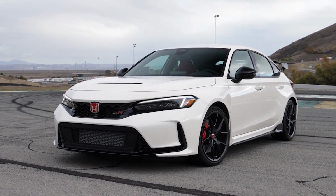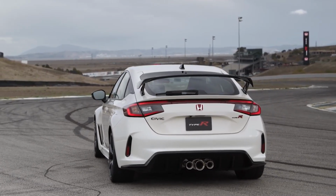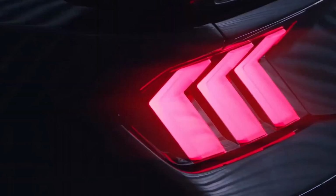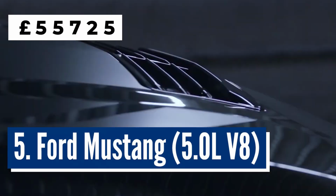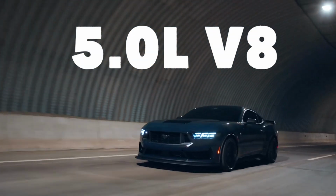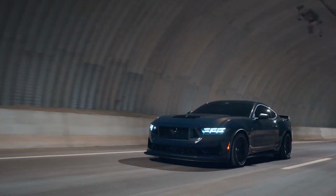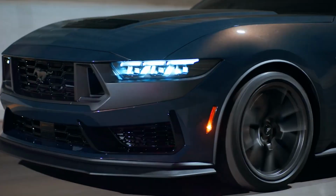The manual gearbox perfectly complements the car's personality, allowing you to stay fully engaged in the action. Muscle car fans, this one's for you. The Ford Mustang, specifically with its roaring 5-litre V8 engine, still comes with a manual gearbox. The fact that Ford has kept the manual alive in such an iconic car should make any petrol head happy.